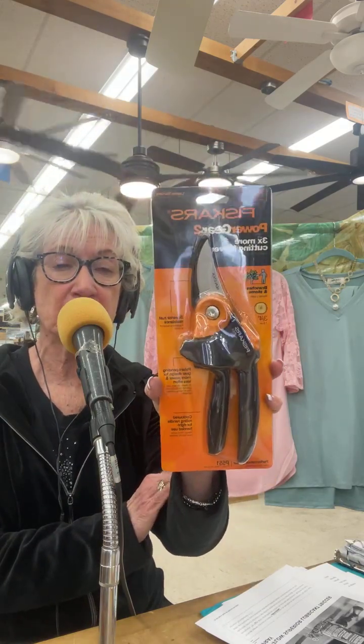Another thing that Fiskars put out is this Power Gear 2, and it's for smaller branches and stems. It'll take care of up to 3/4 of an inch. I know it said new, but it really is not new. I've had mine for probably 16 years, and it still works like it's brand new.